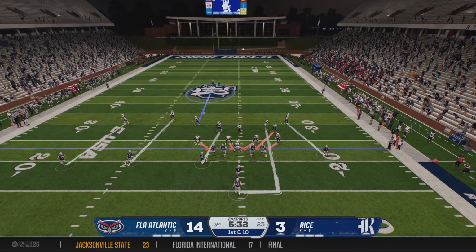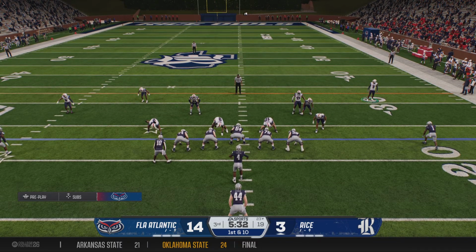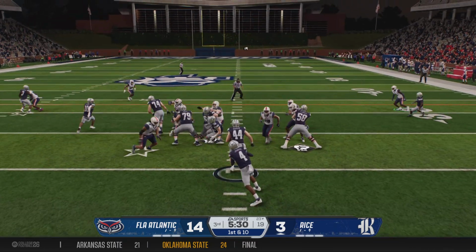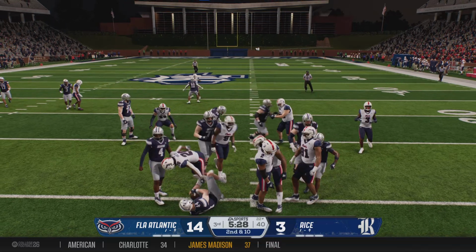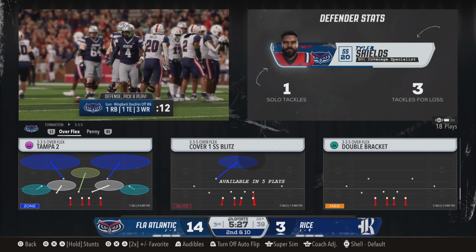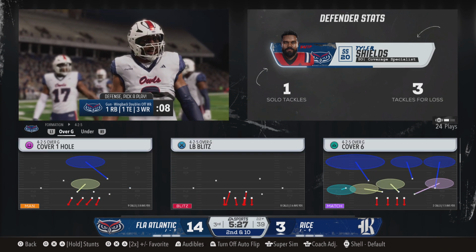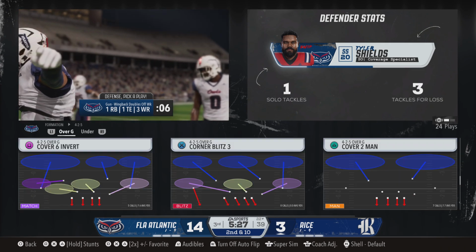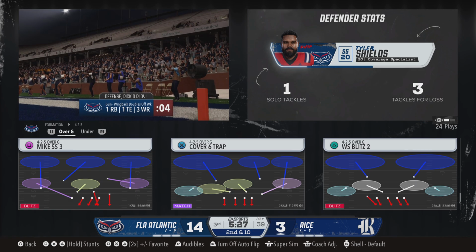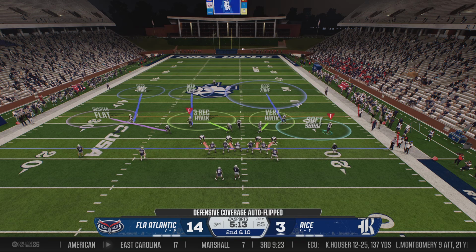Opening play of this drive will come from their own 23. Give to the fullback. He is going nowhere. Stop at the line of scrimmage. And this offense on 1st down, man, they go backwards. And they've built a deficit, and they've been sluggish. And they just need something to get going, to get started, because they've kind of looked out of sorts and out of rhythm this whole game.